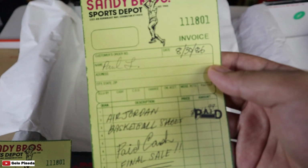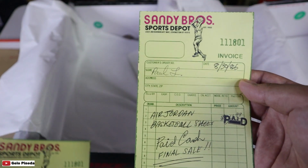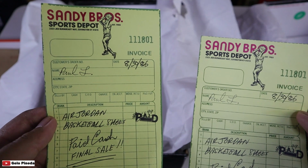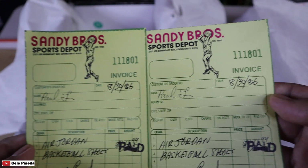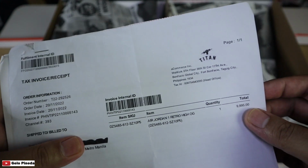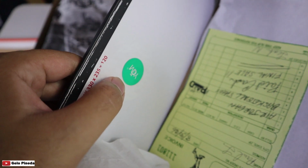In terms of the Sandy Bros receipt, I can say na medyo identical sila in a way. Yun nga lang, in regards to the print, I can say that the print on the receipt of the authentic one is a little bit sharper than this one. But again, off the gate, if you don't have a reference, it's very hard to determine, but they are very close. Of course, the authentic one came with a Titan release papers. In terms of the box, this one has the YDM sticker. The authentic one also has the YDM sticker. Both are very identical in my opinion. And now let's go ahead and check on the actual sneaker. Damn.